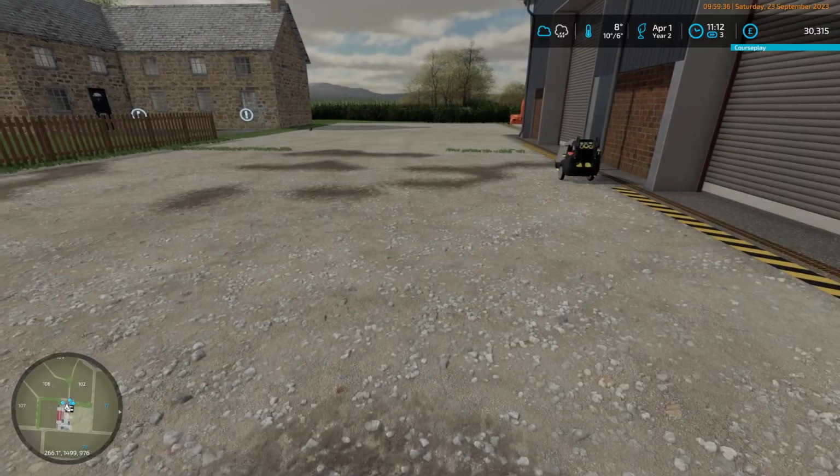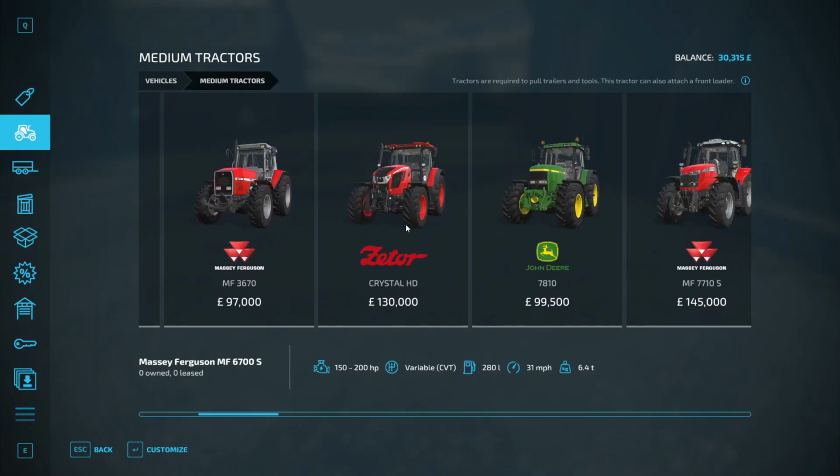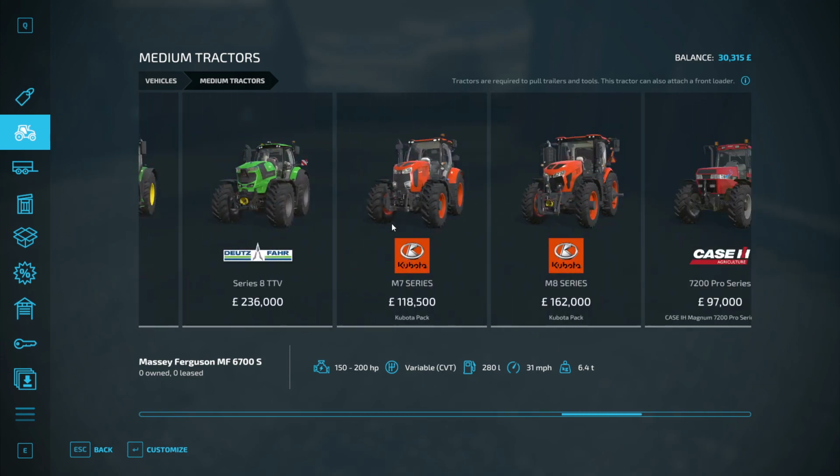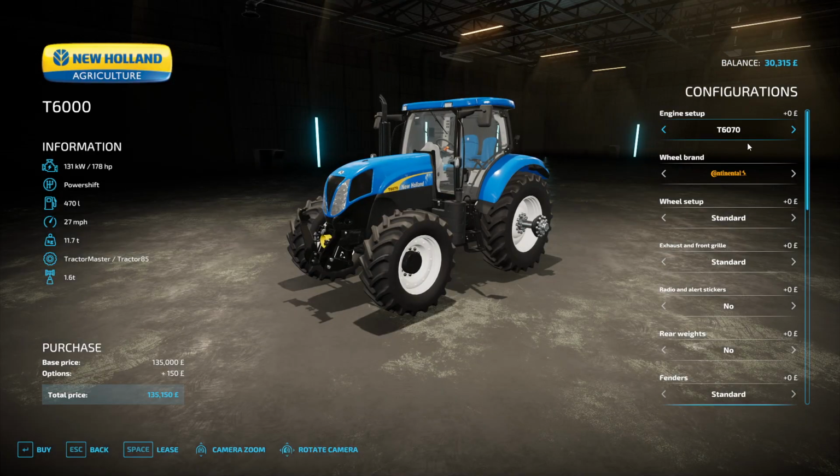I'm going to look at the T6000 because we didn't take a look at that yet. It's probably at the end here. T6000 is 30,000 cheaper. 178 horsepower through 251. So it's still kind of a good range on that.